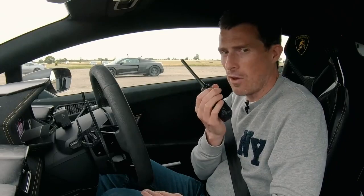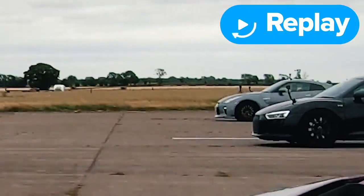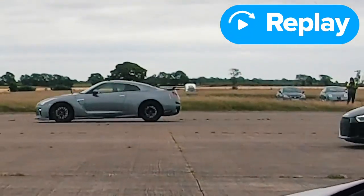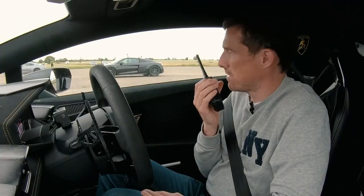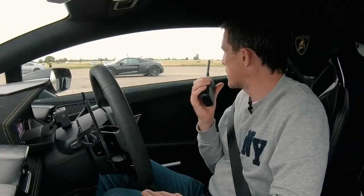So the GTR didn't do so well this time. Is it because your car is the fattest one here? Yeah, definitely. It felt so heavy when I was braking. It just seemed a lot heavier than them too. It's not called Godzilla for nothing, is it? A big, dirty, heavy dinosaur, that thing is. But awesome performance. R8 did well.